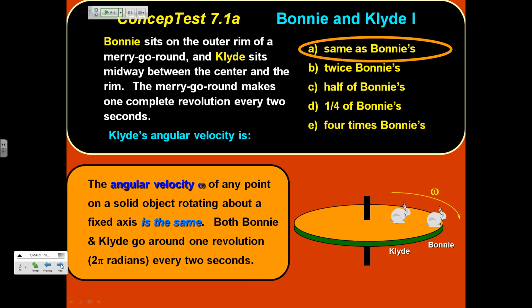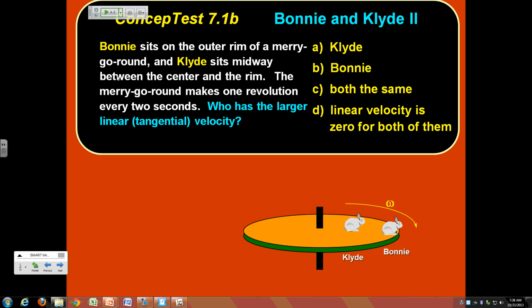All right. So Bonnie, same situation. Who has the larger tangential velocity or linear velocity? That's not omega, but v. So, if the merry-go-round instantaneously disappeared out of existence, who would fly farther? Right. All right. I'll stop at 40.